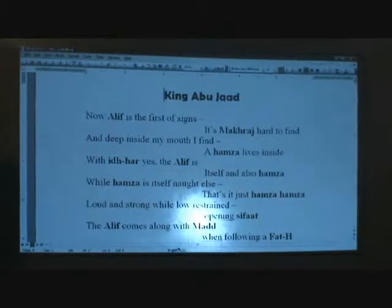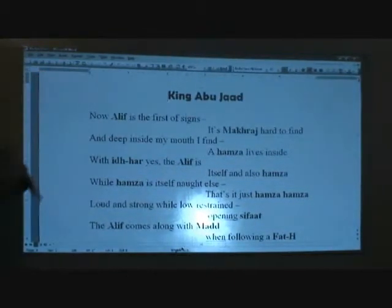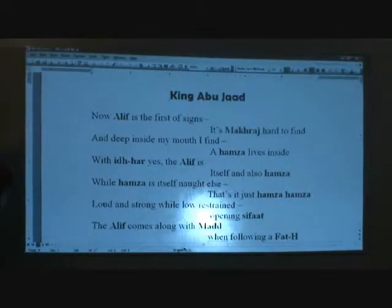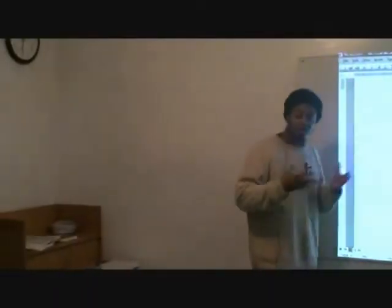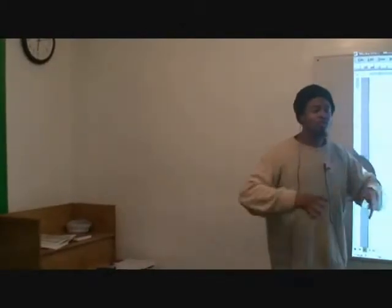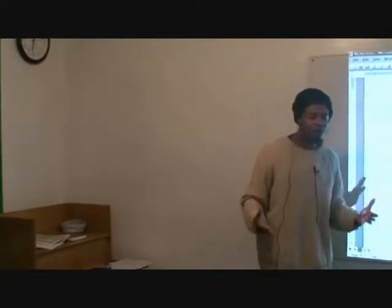We're doing King Abu Jad. Previously, in Abu Tawba's class, we had dealt with the introduction, right? The introduction to this whole text was with the Basmalah, the Hamdalah, then blessings on the Prophet. I'll have my say with you today concerning orthographics. And what is orthographics? It's a big word for the alphabet. Come on, let's regurgitate. It's just a big word for the alphabet.